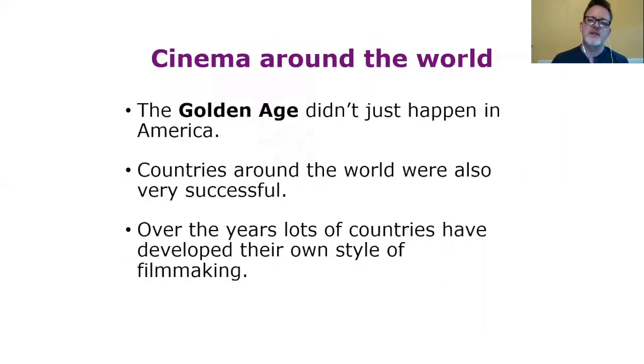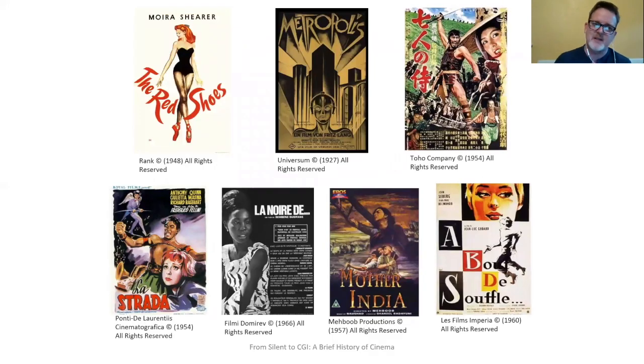Now, the golden age didn't just happen in America. Countries around the world were also very, very successful. Over the years, lots of countries have developed their own style of filmmaking. Here's just a few examples. So in the UK, we had a lot of movie makers in the 40s and 50s, Elstree Studios and similar, who produced their own films.